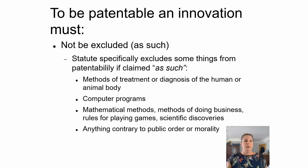Anyway, moving on. There are certain things which, as a matter of statute, as a matter of policy, are not inventions, so cannot be patented. They include methods of treatment or diagnosis of the human or animal body, computer programs, mathematical methods, methods of doing business, rules for playing games and scientific discoveries, and anything which is considered to be contrary to public order or morality.